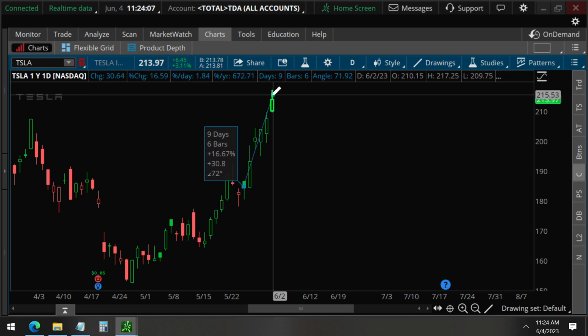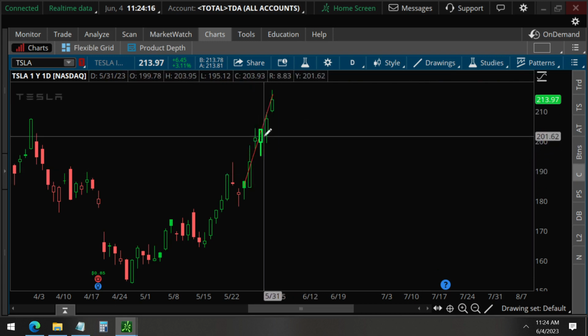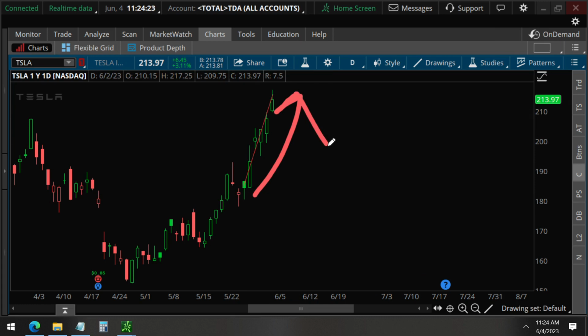You'll see here it has gone up at least 16% since then, and there were no down days at all. You'll see 1, 2, 3, 4, 5 strong green days up. So these unusual options were very predictive. Watch that May 25 video, when we said to go bullish on Tesla, and you'll learn how we used and analyzed unusual option activity to predict this very strong rally.